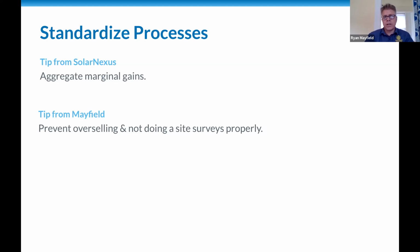And so making sure of consistency, I guess, is the key here, and not creating a site survey or a process that's so in-depth and so difficult that you're encouraging people to skip steps or to not do things because they don't see the value in it.